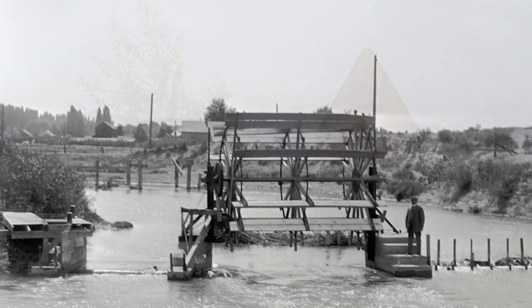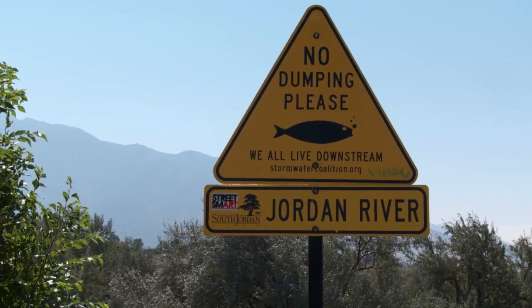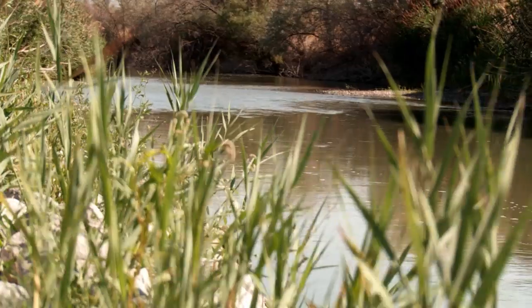However, the history of the Jordan River has not always been a proud one. We know the Jordan was traditionally kind of a disposal means for the early settlers and the people who populated the valley. And that was common in our culture then. Back in the 1900s and early 1940s and 50s, it was pretty much a sewage disposal system to get it out to the Great Salt Lake. You had slaughterhouse waste and the river turning red and all kinds of nasty things going on.